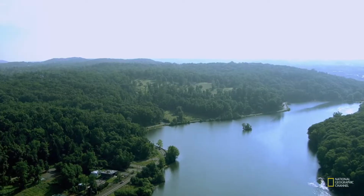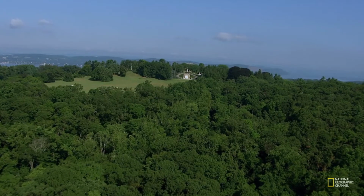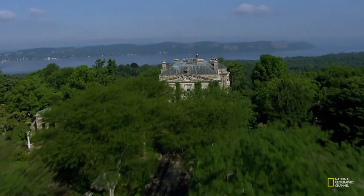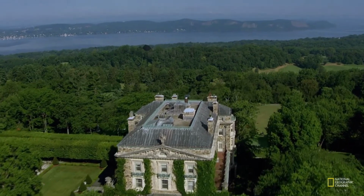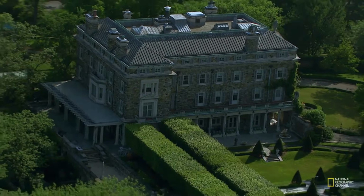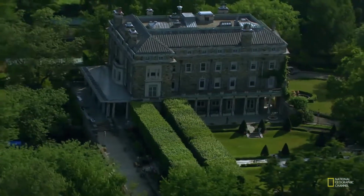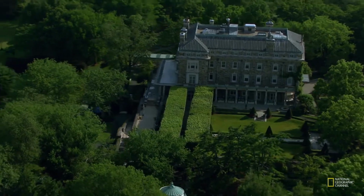But there's one place every architect knows that can sum up just how hard it is to make the super rich happy. This house, the mansion of powerful oil tycoon John D. Rockefeller, the richest man in America. It may look amazing, but building this place was a disaster of epic proportions.